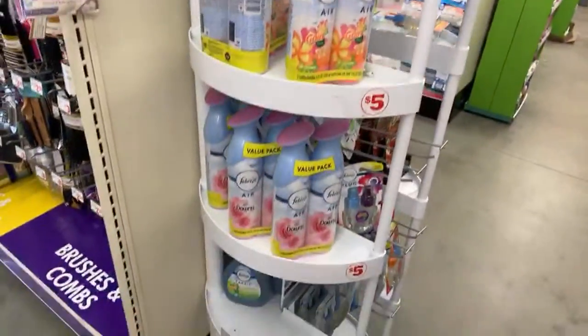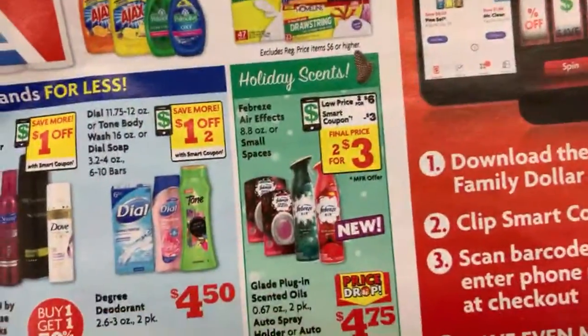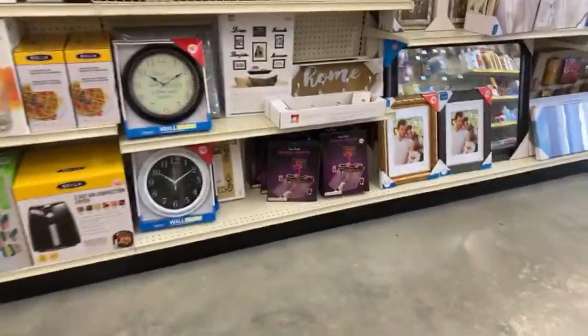My store just has the two packs. Let's see. Maybe they have it somewhere else, but two for $3 is so nice. Let's look around over here.